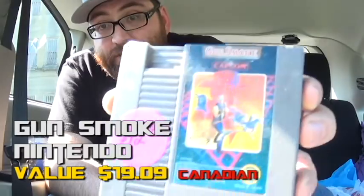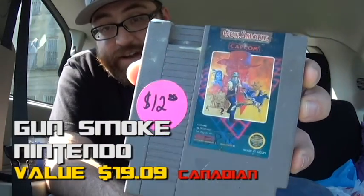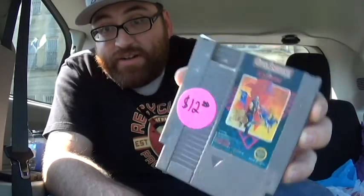Something I've actually been looking for a little while, I found there for a really good price, even though it is a little cruddy, and that's Gunsmoke for the NES. Kind of a top-down run-and-gun shooter. $12. It's dirty, but the label is in pretty good shape. It just needs to be cleaned up a little bit. Once I get back to Winnipeg, I'll take some rubbing alcohol and clean her up.